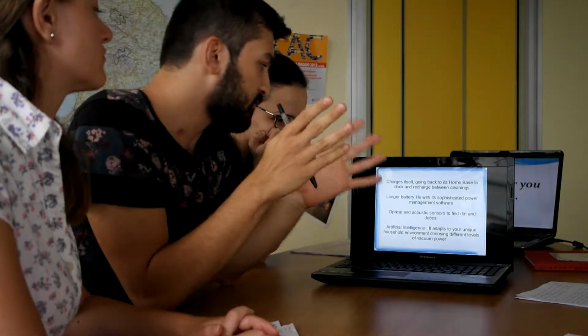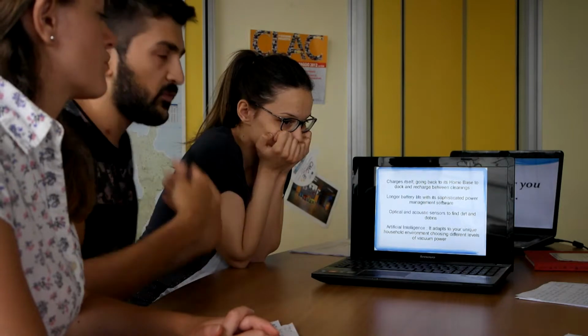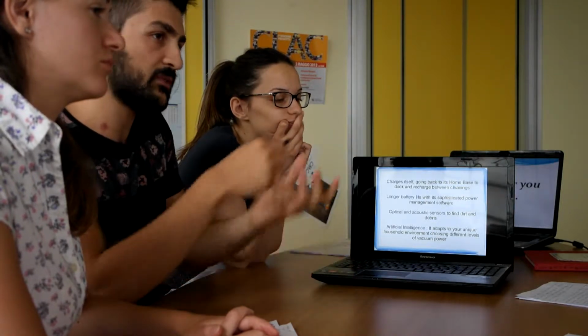And what about artificial intelligence? When we assemble our machine in our home, it will learn through the process. When it collects the dirt, it will know the next time. It will collect the data every time and it will know. For example, if the kitchen always gets much dirtier, when it collects the kitchen data, it will know that the kitchen gets dirtier, and it will go to the kitchen first and collect the dirt much more powerfully.